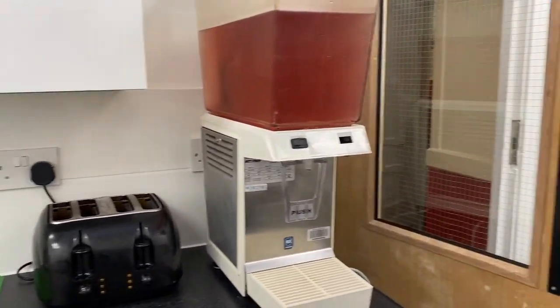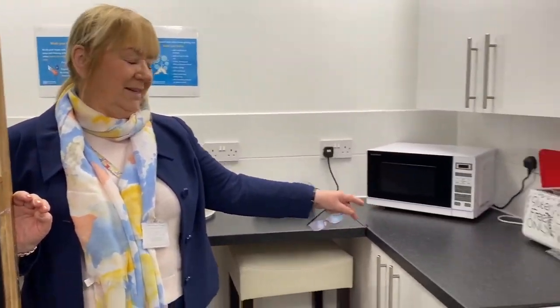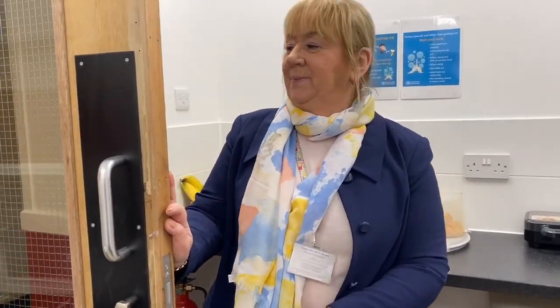We have somebody who is gluten-free, so she has her own little area here with her own gluten-free toaster. We have vegans, we have vegetarians, we have numerous people that we have to be aware of their allergies, and we therefore cater for everyone in the house.